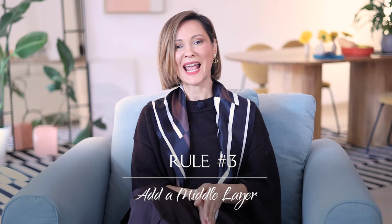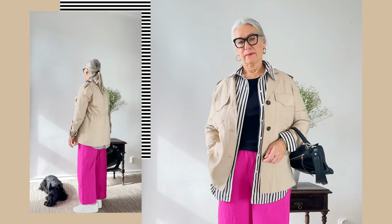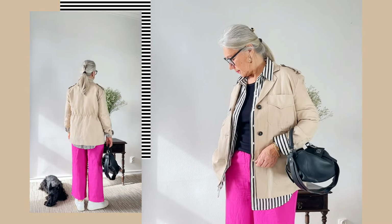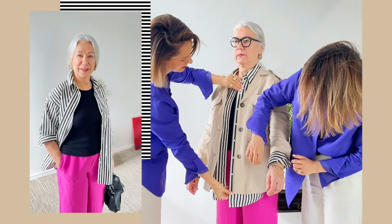Now, trick number 3, add a middle layer. So here's another outfit I styled on my mom, and we're talking about the middle layer. I mean the button-up that I have styled here over the t-shirt or a top, for example, and under the jacket or the blazer. My mom has this cool bright pink pants that she bought inspired by my love for a color. Here's how we're going to tone them down for a casual, everyday look.